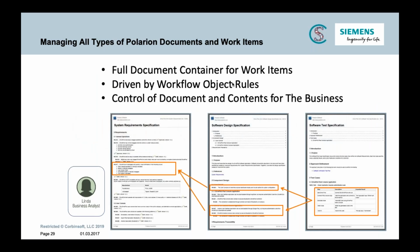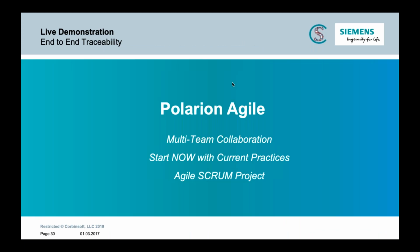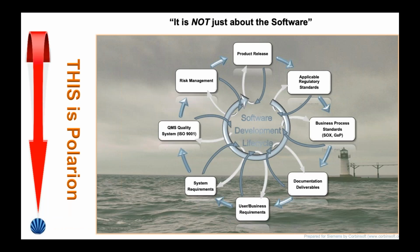Well, let me come back and recap some of the things that we looked at. We looked at the multi-team collaboration. We looked at how we can get started now with our current documents and practices, and we viewed at a pretty close level the activity associated with a Scrum project. One of the things that I like to bring up is the work with Polarion is not just about the software. I hope you've had a sense of that today.